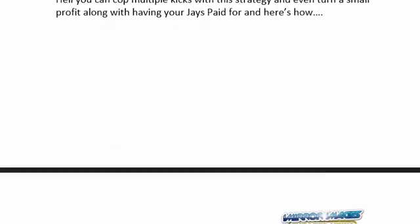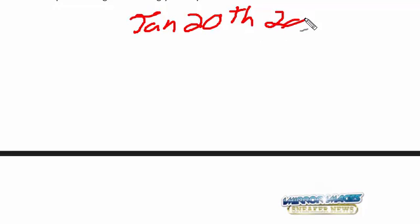And here's how. I gotta grab my online pen here. All right, so let's just say it's January 20th. Don't mind my writing here, I'm on this weird little writing tablet. 2015. And 2015, from what I know, is going to be the year of the sevens.